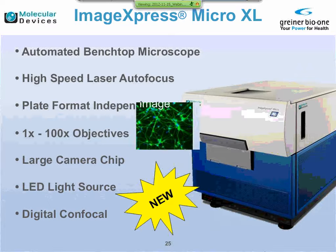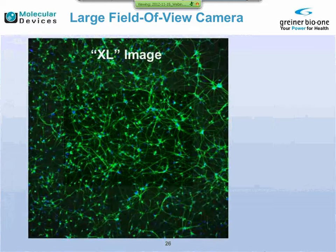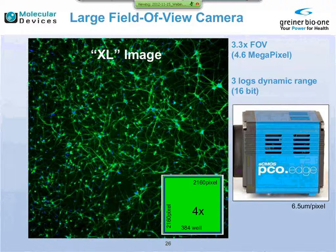Now, looking at the large camera chip, this is an image from our usual standard camera. And if you compare that now to an image from the XL camera chip, you can see it's about 3.5 times the area. That's especially nice for neuroid cells, because with one image you cover a much larger area, you're much faster in acquisition, and the risk that you cut objects in two or have fewer objects on the edge of the image is much reduced. So down here, you see an outline of a 384 well, and in green, you see the area being covered by a 4x objective. So with this magnification, you almost cover the whole area of the 384 well.